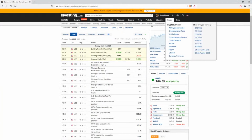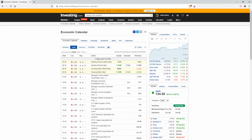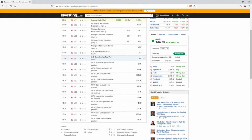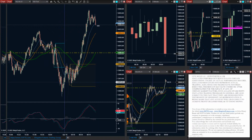Looking at the news calendar for this morning, the only news that we really have for today was at 8:30. Building permits came out better than expected, not by much. 1.766. The forecast is 1.75. Not a huge difference there. As far as other news, Michigan numbers at 10 o'clock, just like normal for a Friday. 1 o'clock, U.S. Baker Hughes oil rig counts, and then the CFTC speculative net position stuff at 15:30. That's about it. So, pretty straightforward. Not a whole lot going on the news calendar, and there's not really much that we're going to have to worry about for today at all.